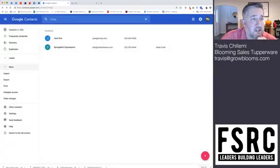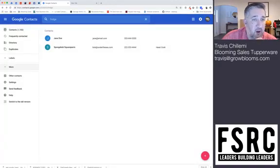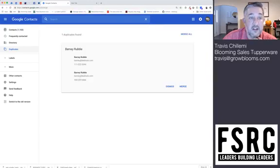So the last, I think this might be the last thing I want to cover, is the duplicates. And so when you import data in, or you've seen, sometimes, like I had Barney Rubble in there 2 times. Google Contacts has this great duplicates function. So if I click on duplicates, it's going to show me, here are all the duplicates that are in your system. And I'll see here, look, Barney Rubble is in here 2 times. Well, what do I want to do? Do I want to dismiss this or merge this? I'm going to merge these records here, and it's going to make one Barney Rubble record.